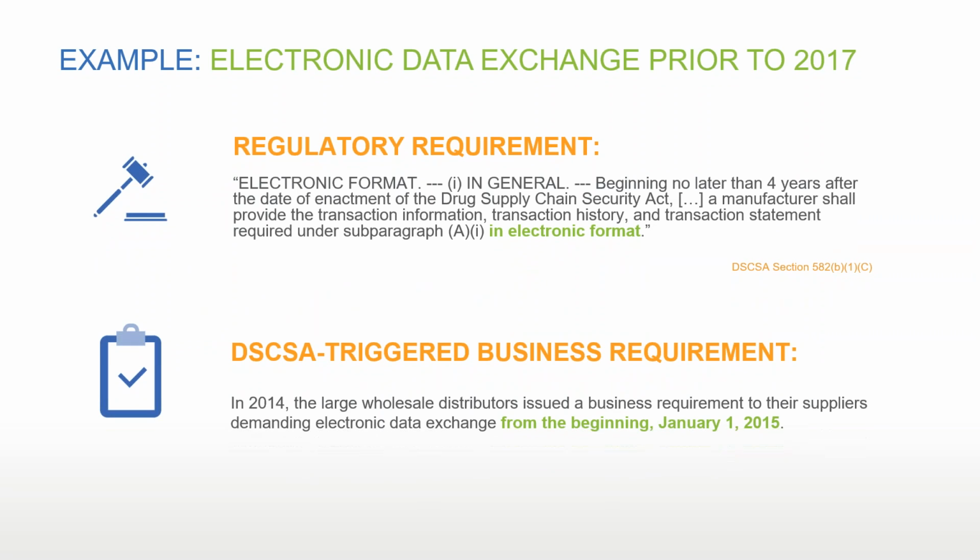So here's an example of a DSCSA triggered business requirement. Electronic data exchange prior to November of 2017. The DSCSA specifies that the transaction data must be passed electronically from drug manufacturers to wholesale distributors beginning on November 27th of 2017. But waiting until then was too burdensome for the large wholesale distributors, so they imposed a business requirement on drug manufacturers back in late 2014 that said they would only accept electronic data from the very beginning.